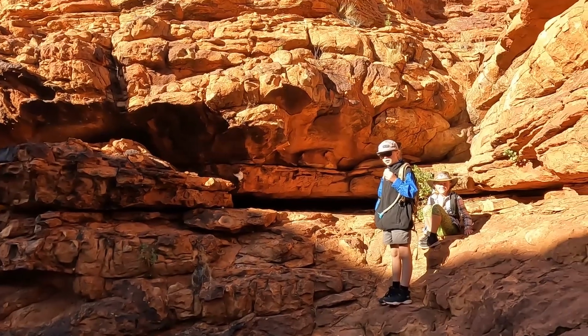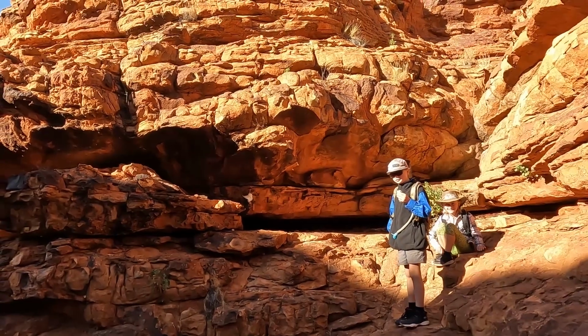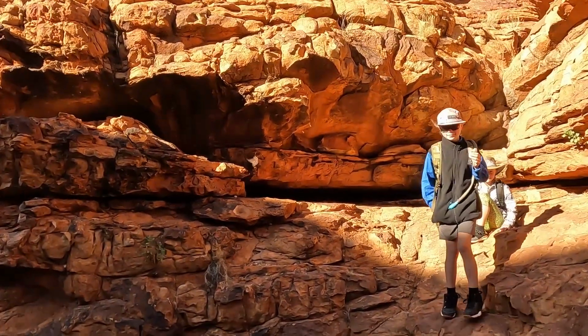What are you doing out there? Like two little meerkats. Give me your best meerkat pose.